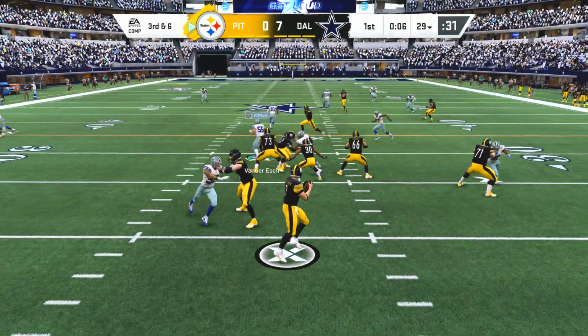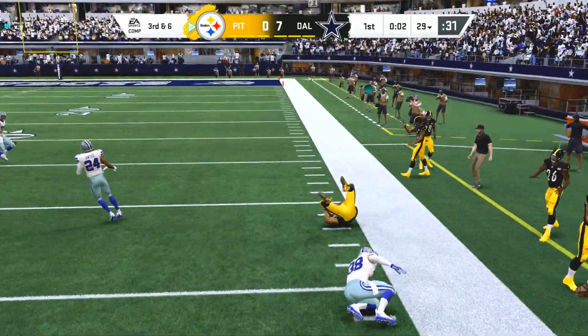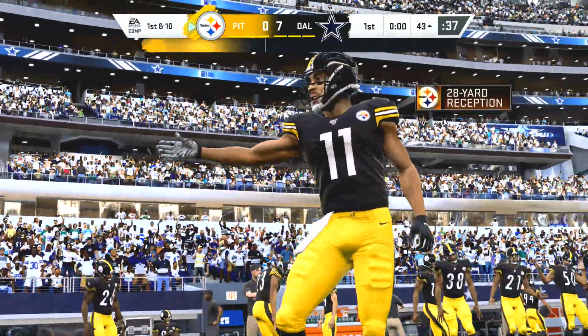Play action. Now Roethlisberger. And he's got Moncrief. And they're going to have this across midfield and inside the 45.